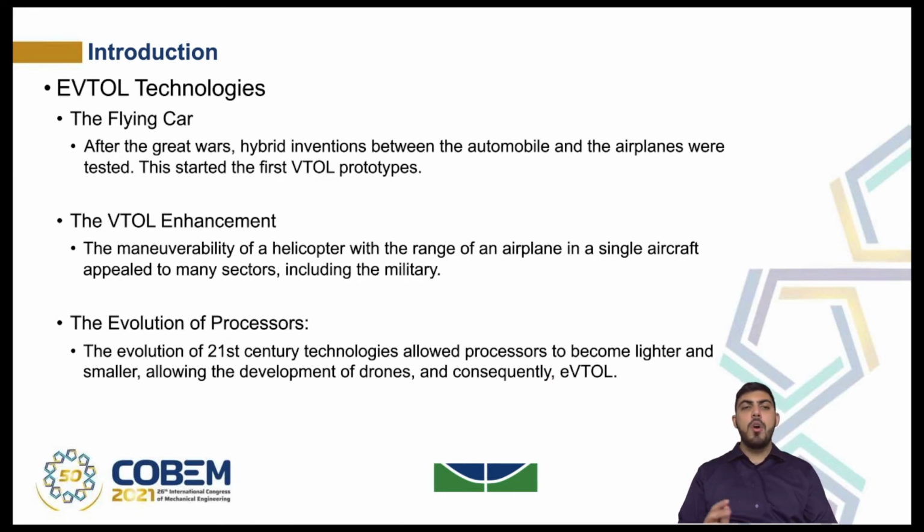So we have first the eVTOL technologies. The flying car. After the Great Wars, World War I and World War II, hybrid inventions between the automobile and the airplanes were tested. This started the first VTOL prototypes. The VTOL enhancement. The maneuverability of a helicopter with the range of an airplane in a single aircraft appealed to many sectors, including the military. The evolution of processors. The evolution of 21st century technologies allowed processors to become lighter and smaller, allowing development of drones and consequently eVTOL.